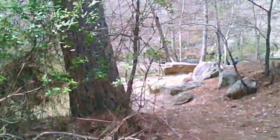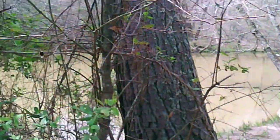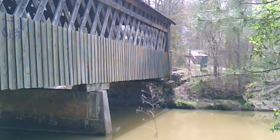Poole's Mill Park. I hope you've enjoyed it. I'm going to try to keep doing these, folks.